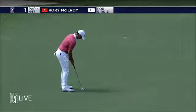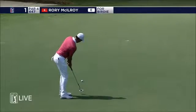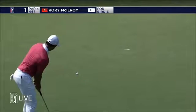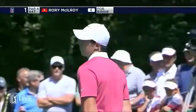When he walked up to the green, Bill, he actually just stood on the front of the green and kind of looked up the hill at the line of this. So, interesting way of reading it. Looked good for a long time. Wasn't for lack of pace.